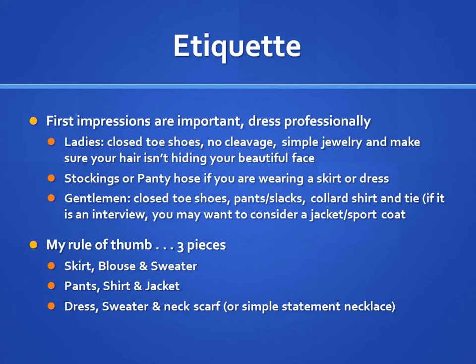You will see that the first impression is what the employer has of you. If you aren't dressed professionally and they do see you, they may tell you that position is already full. I've seen it done before, so be sure that your first impression, whether it's over the phone or in person, is the best.